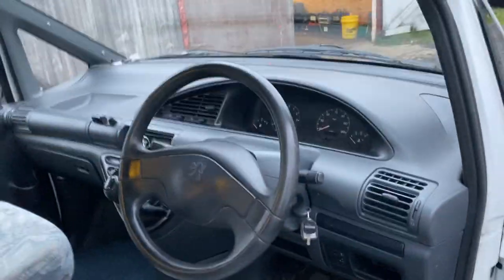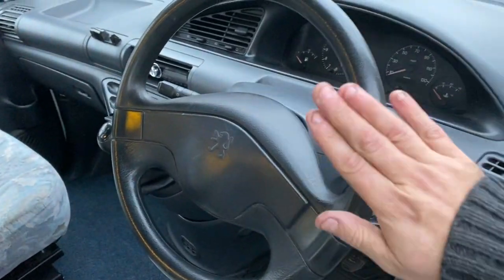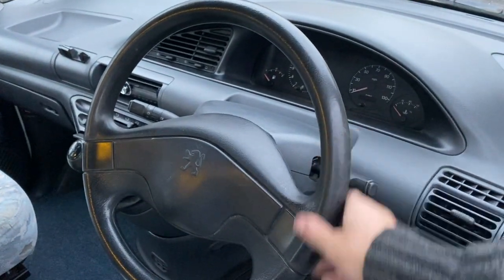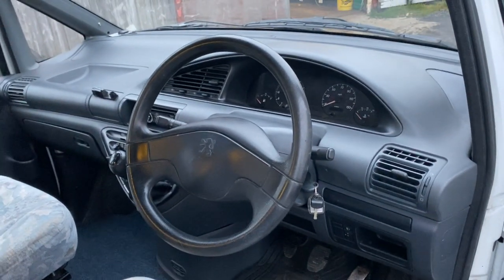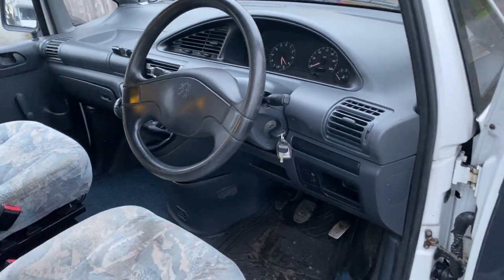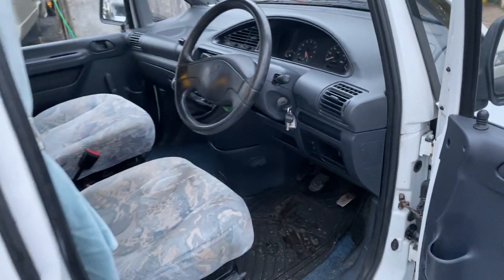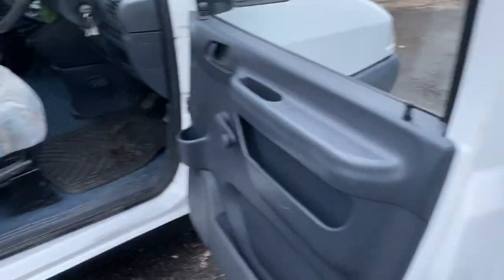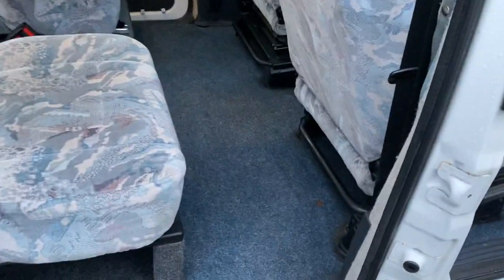No power steering. So be aware, big steering wheel, so she's a bit stiff to park up, but once she's driving she's fine. I drove this back about 80 miles or so from Keighley in Yorkshire. She drives fine. 100,000 miles, I think it's 100,300, just gone over the 100,000 miles. Nothing for one of these Peugeot diesel engines, of course.